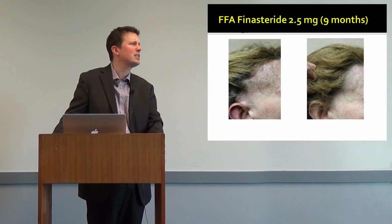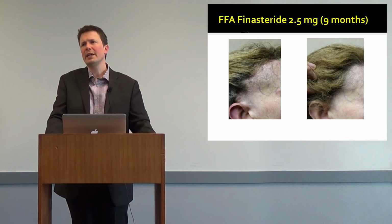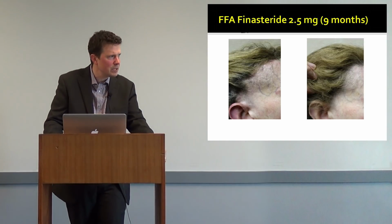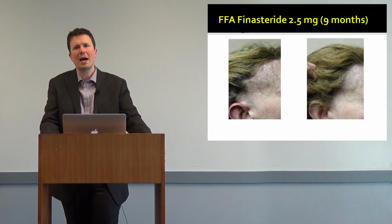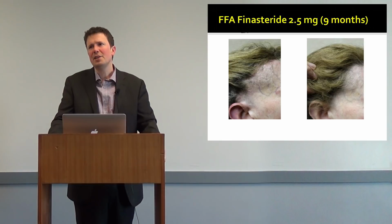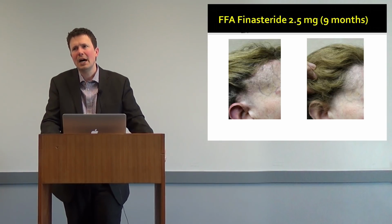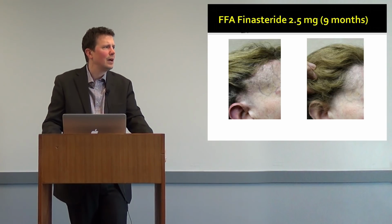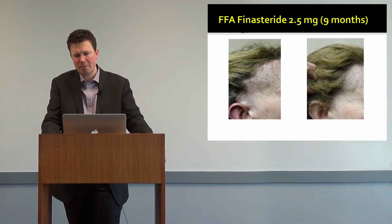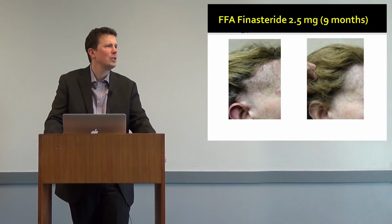We need to explain this to pharmacists. I frequently get calls from pharmacists about the prescription of 5-alpha reductase inhibitors. The reality is that when prescribed appropriately to the right patient with the appropriate counseling, these are appropriate off-label uses of these 5-alpha reductase inhibitors for many women. But of course, not all women.